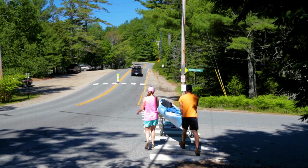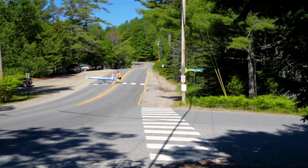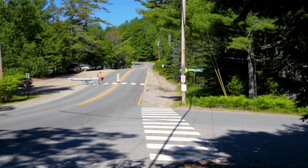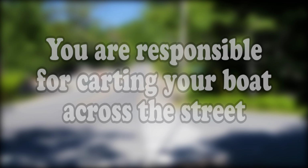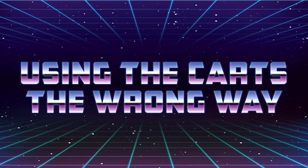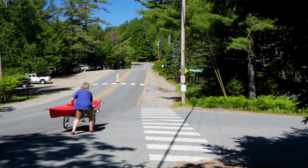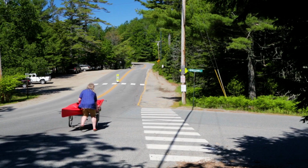It's imperative to use the crosswalks while walking your boats toward the boat launch. Use both of them to avoid peril. Please be advised that you are responsible for carting your boat across the street, as staff is prohibited due to town ordinance. It is imperative that you do not stray from the crosswalks.